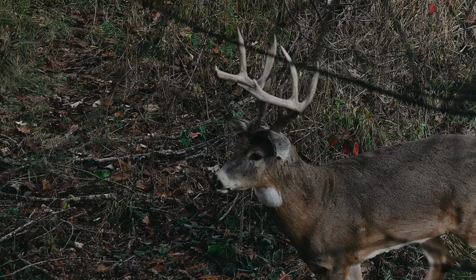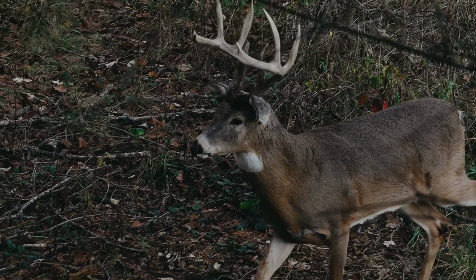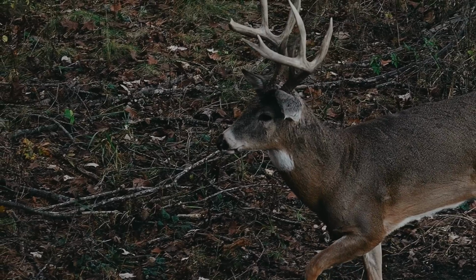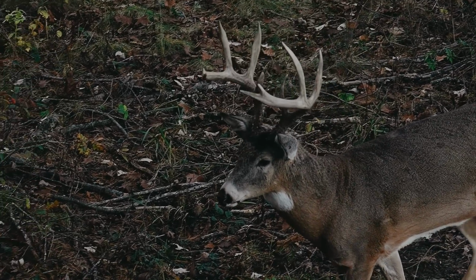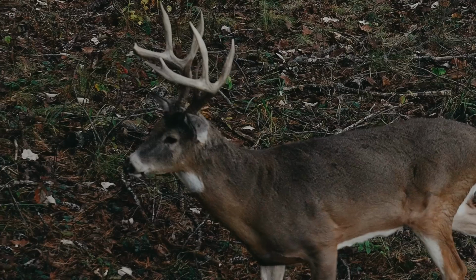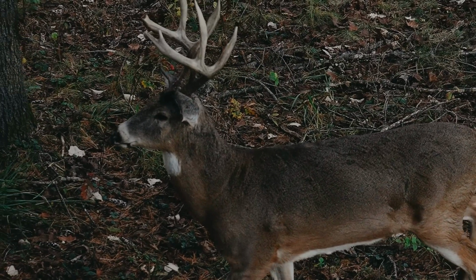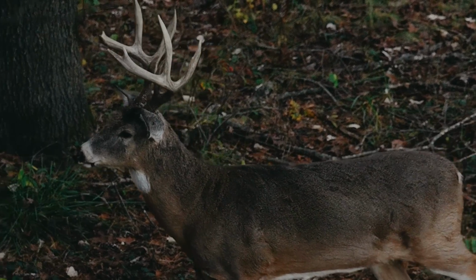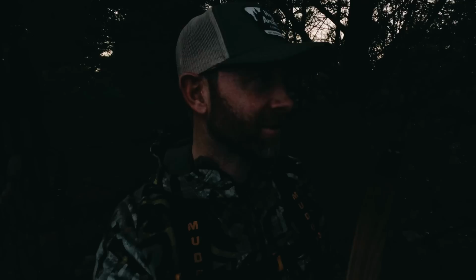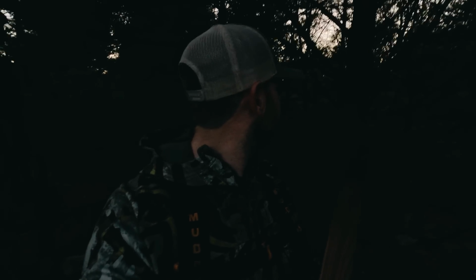Like I said, I'm not very high off the ground, so it's so cool being that close to a really good deer like that. I was kind of all in knots with the camera, so I don't know what the footage looks like, but man, I peeked up from the viewfinder one time and it's just crazy how close he was. But overall, a really good day.